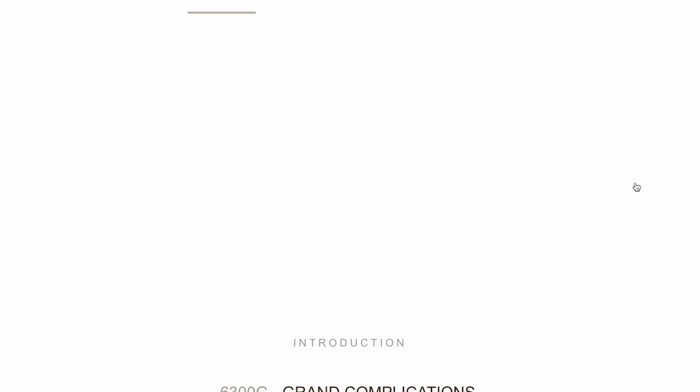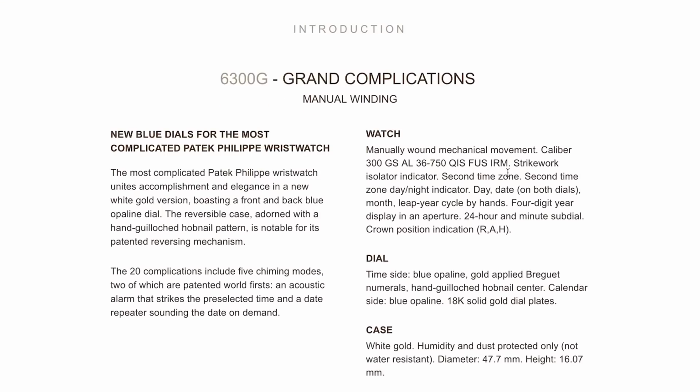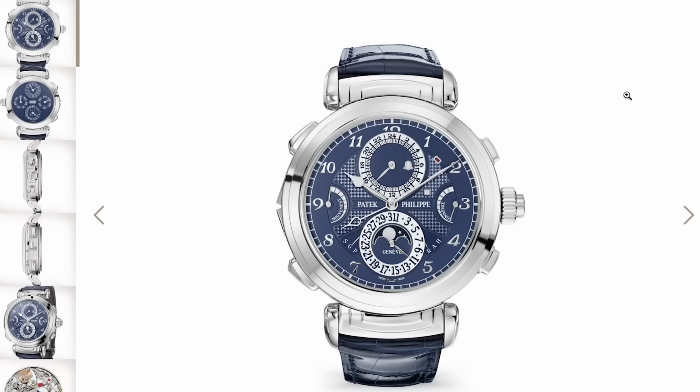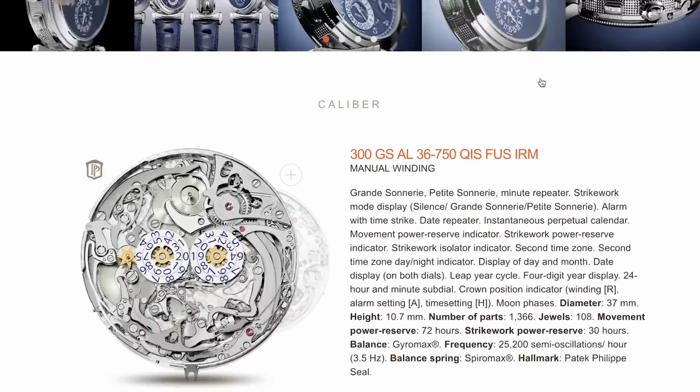By putting a new blue dial in it, it's going to probably make people go crazy over it. Blue dials are just deemed to be collectible. Normally it's in the platinum watch. This is actually still white gold. Will they sell? Absolutely. You have to get approved to buy this watch. So, you know the story with these grand comps. I've talked about this before as well.